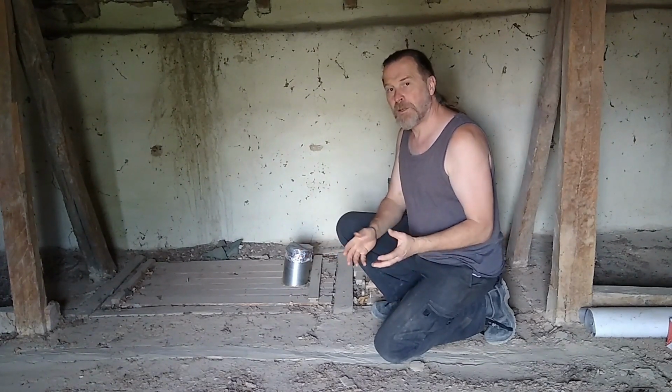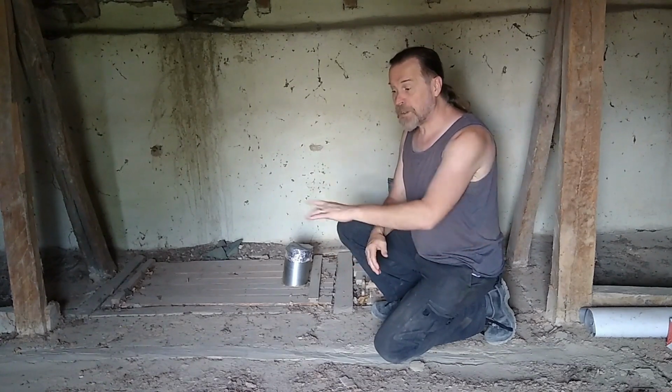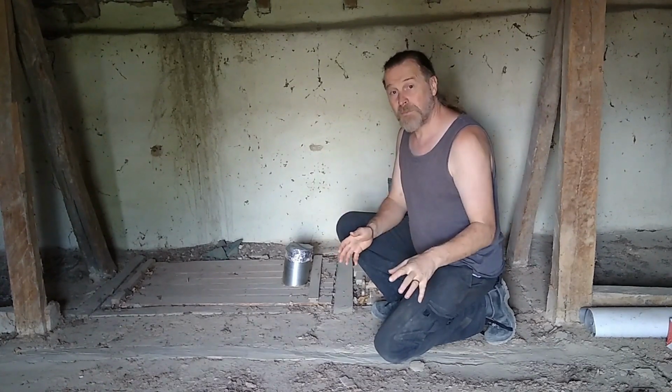Now we've bought a loft ladder kit. I know the size I need, I just need to work out where it's going and fit it.